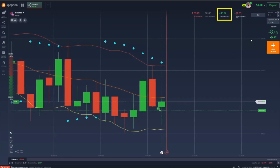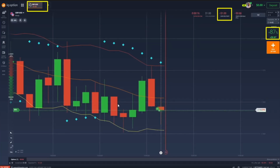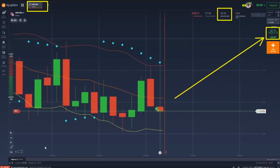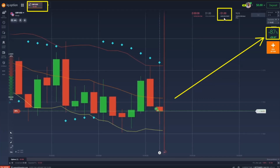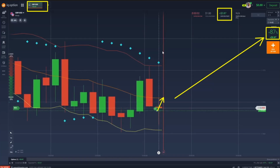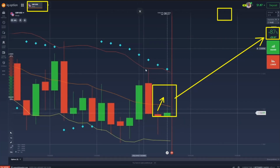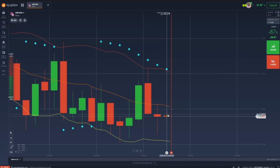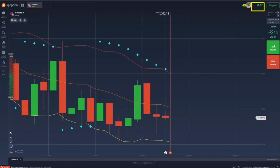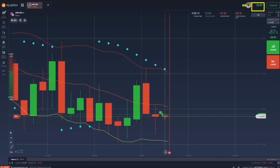So as you can see here, this binary asset, pound USD, will make me 87%. I'm 100% sure that pound USD will go up from this point. It doesn't matter how much it's going, because I'm making a profit if this happens. So yeah, this happened. I was 100% sure about it. And as you can see now, my balance is at $1.87.